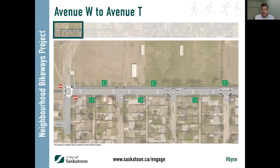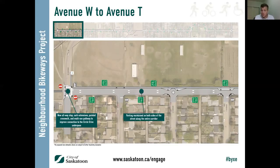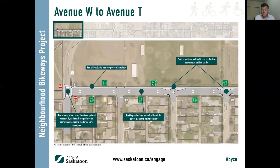Between Avenue W and Avenue T, at Avenue W, a new all-way stop control intersection with curb extensions and painted crosswalks is recommended and will provide a new connection to the proposed multi-use pathway to the Circle Drive underpass. Parking will be maintained on both sides of the street for the entire corridor. Curb extensions and traffic circles are proposed at intersections to slow down motor vehicle traffic and improve safety for people walking and biking. And new sidewalks are proposed for the north side of 31st Street, pending further feasibility review.